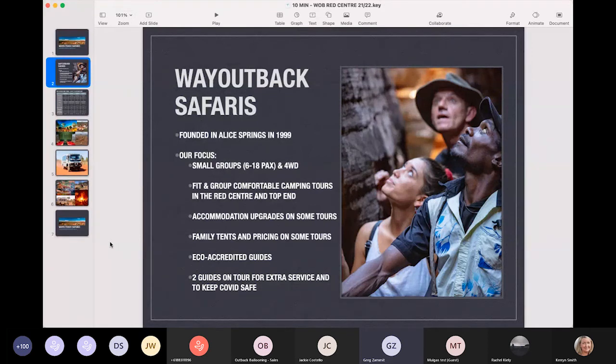Now, our domestic market is traditionally a 45 to 50 plus age group. And we have a lot of customers in their 60s and 70s. So in the red center, this is particularly good to have a second guide, because when you're doing walks such as Kata Tjuta into the Olgas, or at Kings Canyon, where you have a choice of two walks, which may vary in length, anything from 2 to 3 kilometres through to 7 to 8 kilometres in places like the Valley of the Winds, it's good to have the two guides if you've got a varying fitness level amongst your customers.